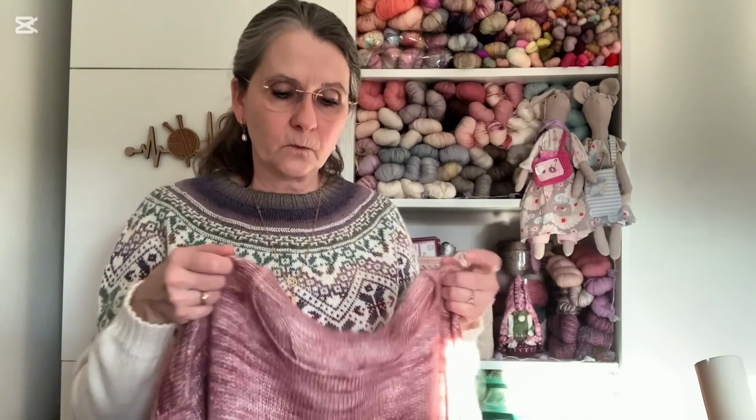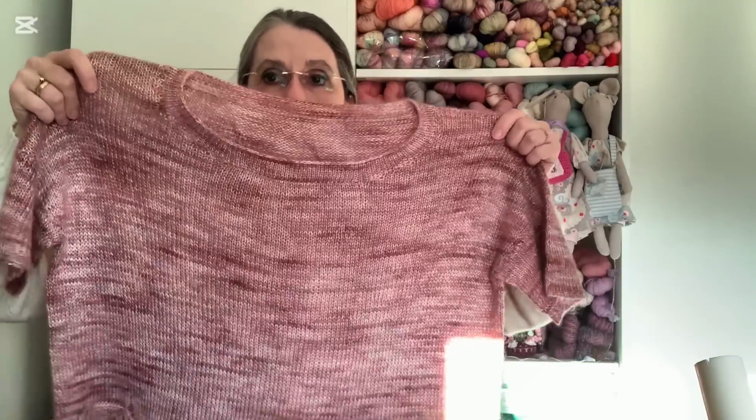In the pattern there are a lot of different qualities mentioned. There are a lot of suggestions, so you can make this one in, I guess, all kinds of fingering weight qualities. I made this one in 2020. The pattern was released in 2017. So it's a fairly old model, but I just love it.